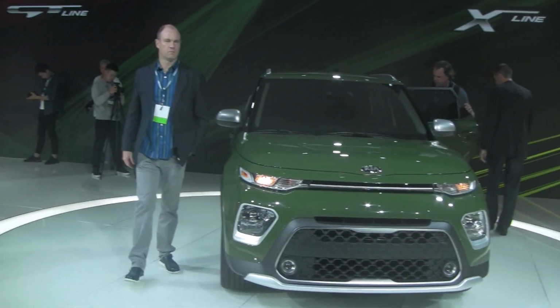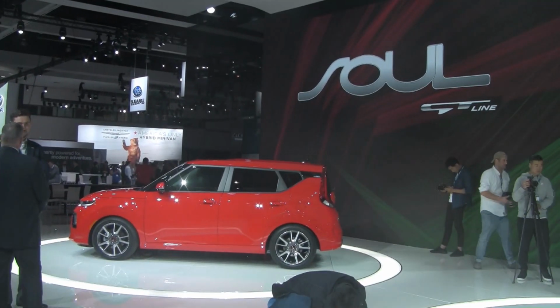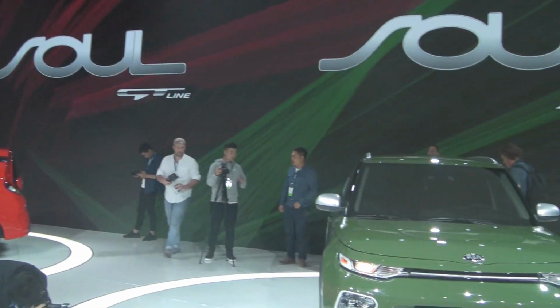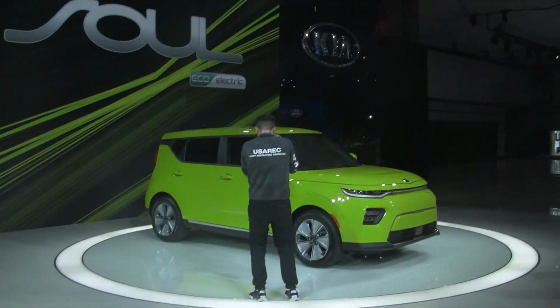What are the demographics for the Soul? I mean, everybody wants to say millennial, but then it looks like it skews much older. There are older people that want to seem younger, right? That's exactly it. The demographic that I like to describe the Soul buyer as is young at heart. That goes for everybody from a millennial to a baby boomer. I mean, anybody can be young at heart.